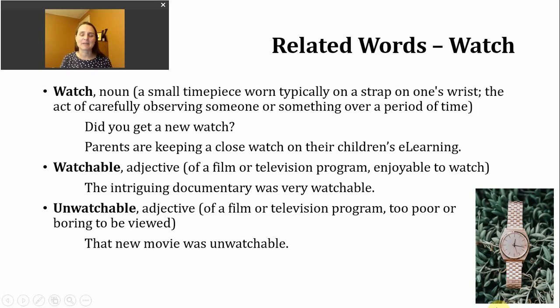Right? Here, get in my example sentence is the verb. We can tell that watch is a noun because we have an adjective right before it. And we also have the article a. A second meaning for watch is the act of carefully observing someone or something over a period of time. Here is an example of this usage. Parents are keeping a close watch on their children's e-learning. This might be true if you have children at home that are participating in classes remotely, so they're not physically going to their schools.